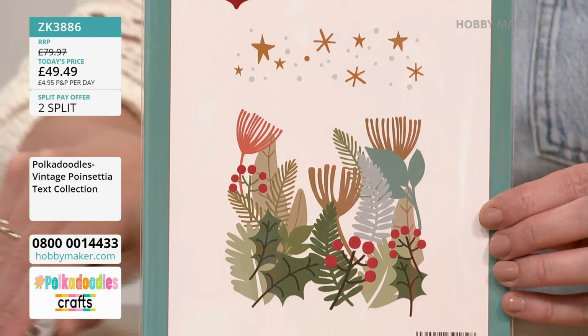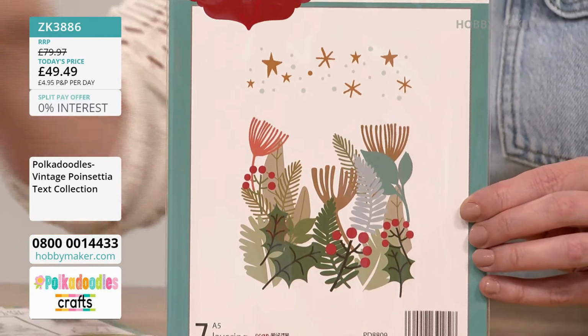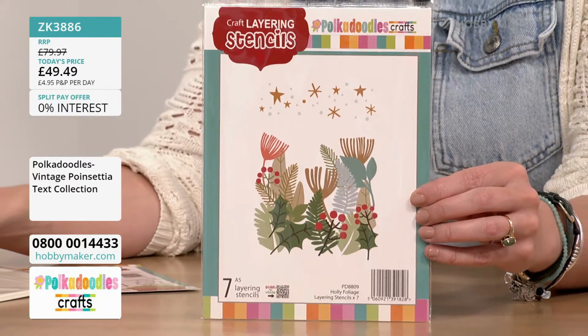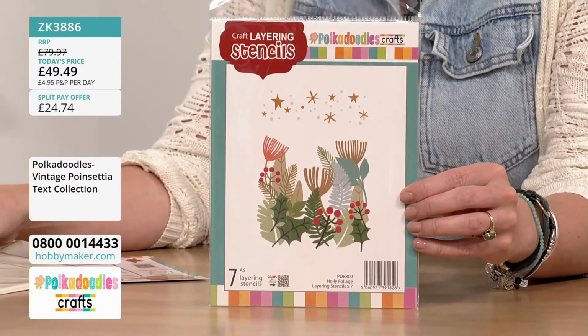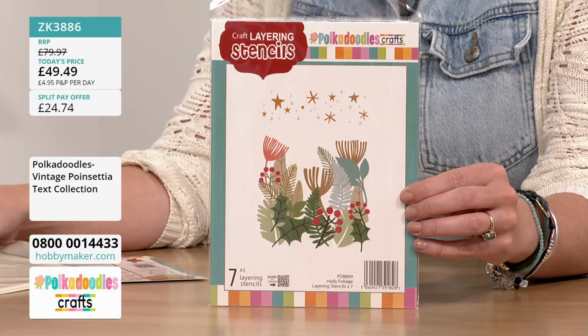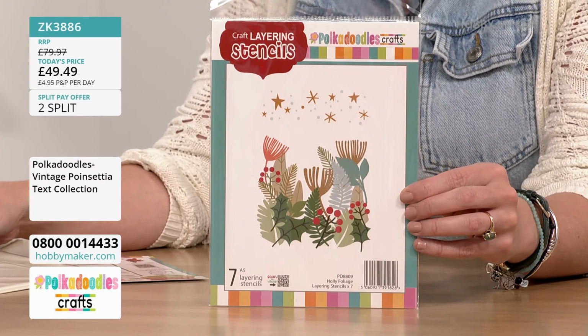This one I really love because it's a bit of a different stencil, really. And this definitely is not just for Christmas. No, not at all. I think there's only 1 layer that's got the holly in it, so the rest of it you can use all year round, and it's really nice.